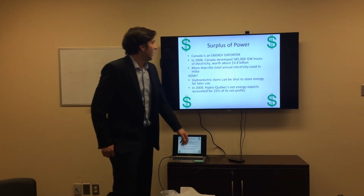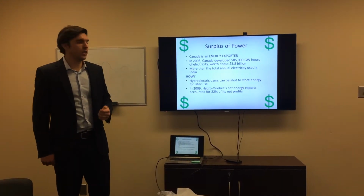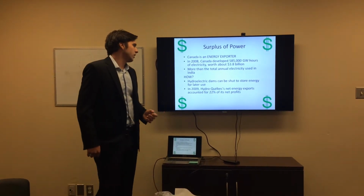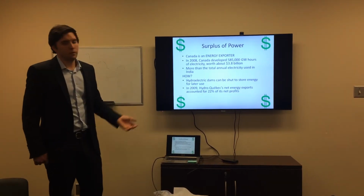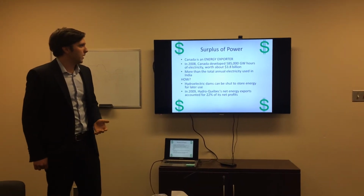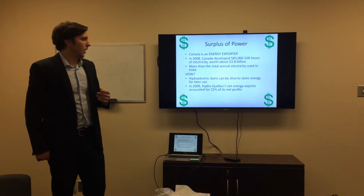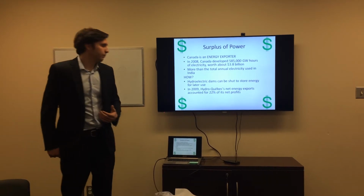And then I looked into how much we generate. Well, it turns out Canada is a large energy exporter. We're actually generating too much energy on average, and we sell this to the States. The States usually has coal-fired power plants, so this is a way for them to meet their demands. I also noticed that our total annual electricity exceeds India, which has a much larger population than we do.